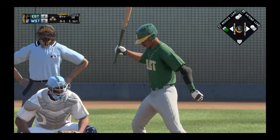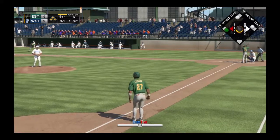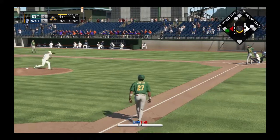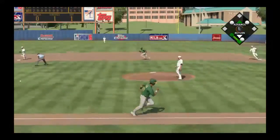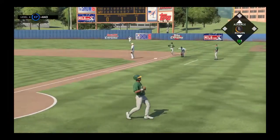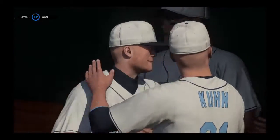Standing in now with runners in scoring position, Andres Caruso, and he'll be tasked with bringing home the potential tying and go-ahead runs, both of which are standing in scoring position. Chopped weakly to the left. He's got it to second for 1. Back to first. It's a double play right when he needed it, and this ball game is over.